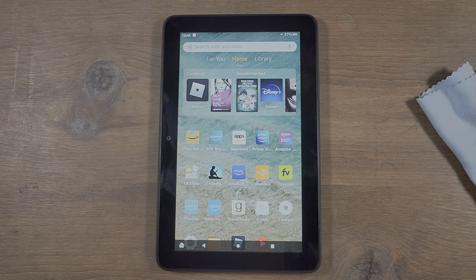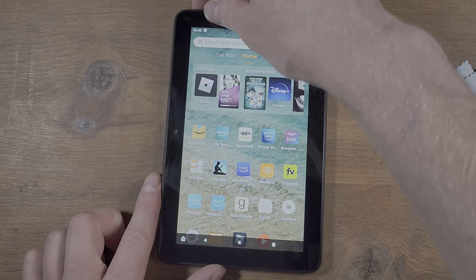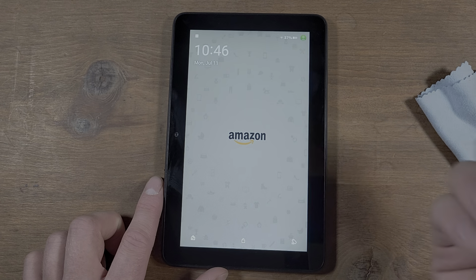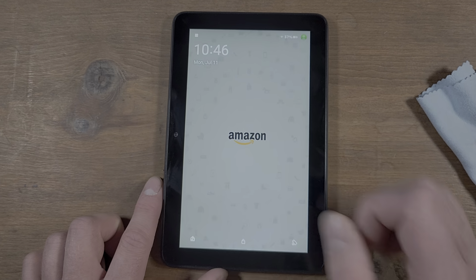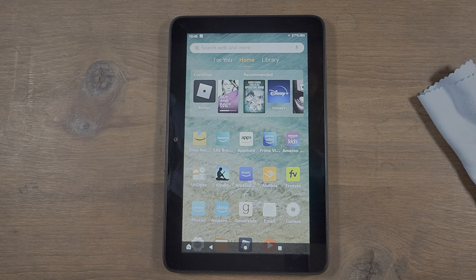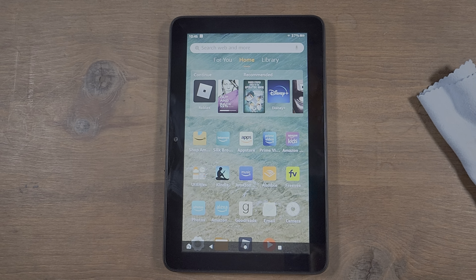There are a few different options you can buy for this. One is with or without ads, and what that means is on the lock screen here you'll get an ad. Mine's just saying Amazon right now, but the ads will change, or you can pay a bit extra money and get rid of the ads, have no ads on there. I recommend saving some money and just getting the ads. They're not annoying at all. Some of them are even good.